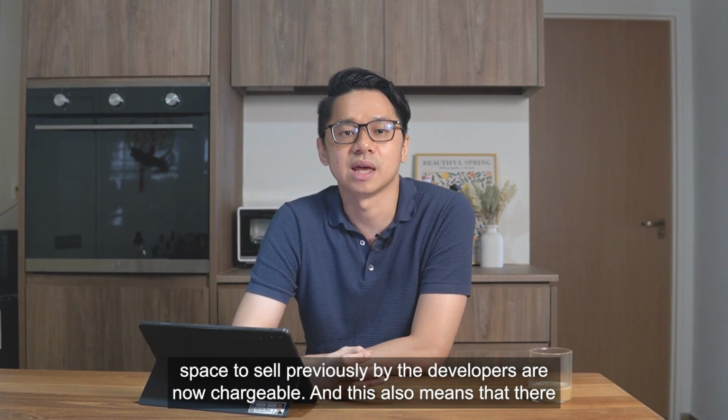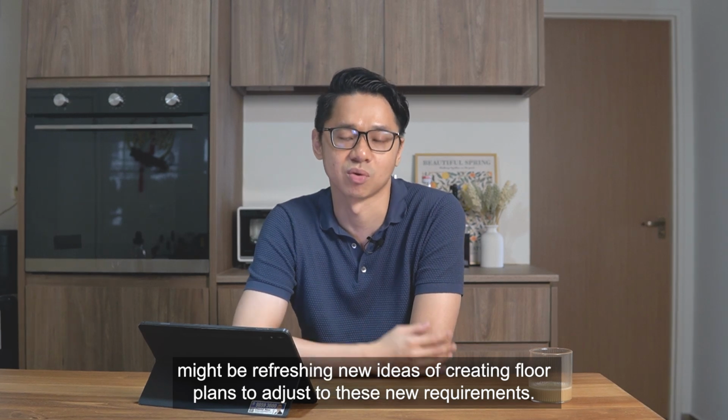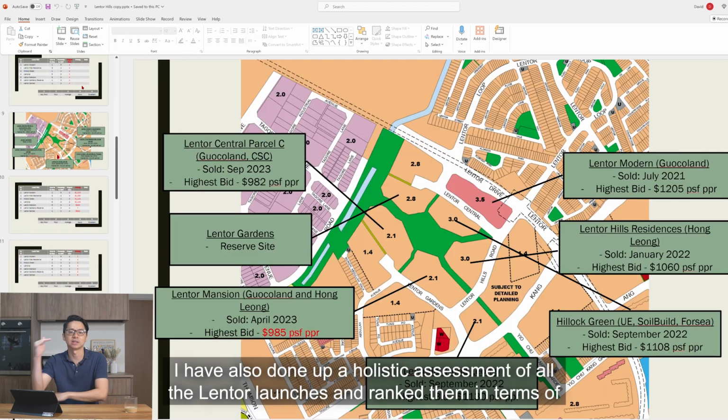And this also means that there might be refreshing new ideas of creating floor plans to adjust to these new requirements. I have also done up a holistic assessment of all the Lentor launches and ranked them in terms of upside potential.